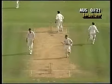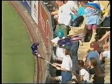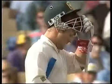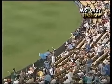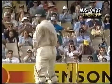That's 54, Michael Slater. And a very good knock. He's played his shots, kept the scoring moving along, hasn't missed an opportunity, and yet he's cut out just about every element of risk there. Well, that's a beautiful strike there from Michael Slater. Has taken the scoreline to 127 for the loss of 0.